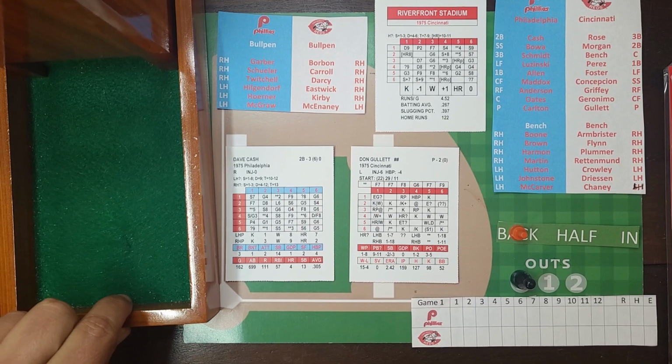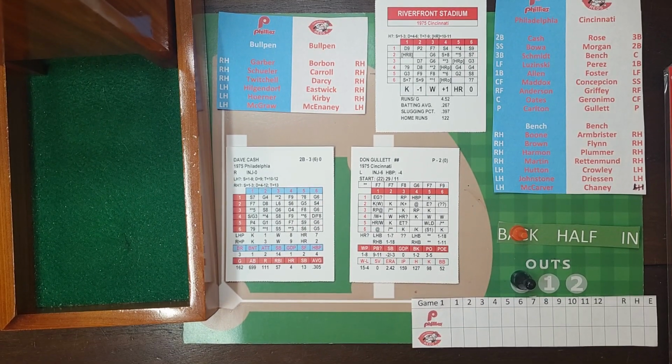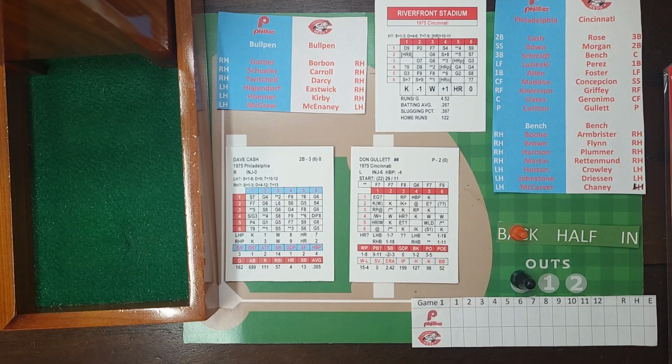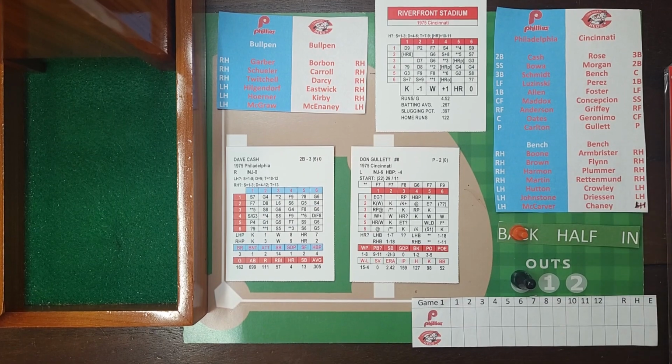I guess give Danny Ozark or whoever the manager was at the time, you can send your complaint letters to him. All right, Tabby said just don't send any complaint letters to her. That's the only thing she asked for. Don't send any complaint letters to her. All right, so we're ready to go.